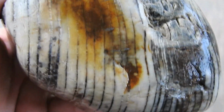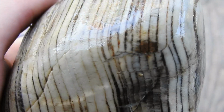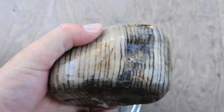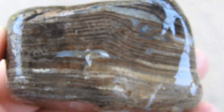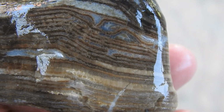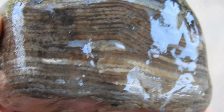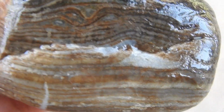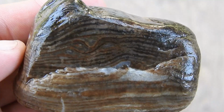As you can see, this nice piece of petrified wood right here. Didn't need a lot of cleaning, but this one's really cool. Some great tree rings, different color, it's really nice. So I picked this piece of petrified wood up. I didn't know how nice it was till I washed it off. Got some really cool little agate bands in there. Definitely gonna have to tumble this one. Yeah, that's really nice.